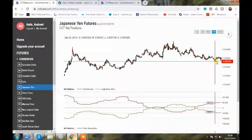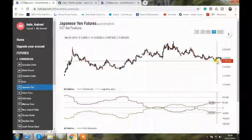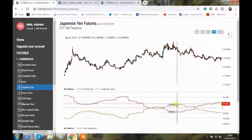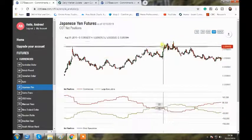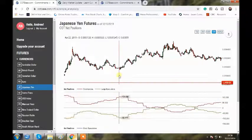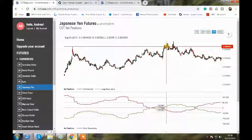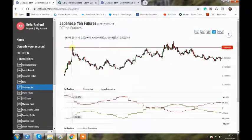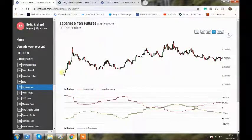Specs go against them. Commercials try and defend this level here, which I don't think will get taken out. So I think the commercials will keep increasing their buying and specs their selling. Now, in terms of divergences in this pair, they tend to be pretty good, actually. You've got nice divergence here between specs and commercials, and we top out there. Big commercial net long position against spec short position here. When you see the yen really push up, then over here, last December, big commercial net long position, big spec short position, big push up in the yen last December.